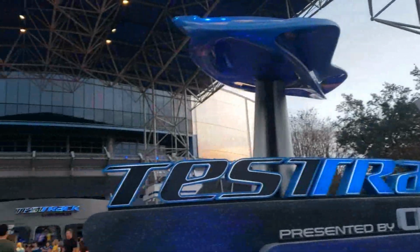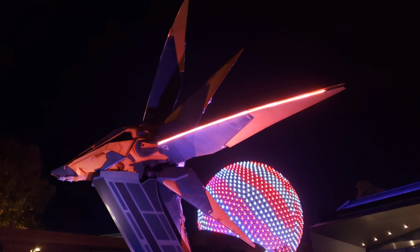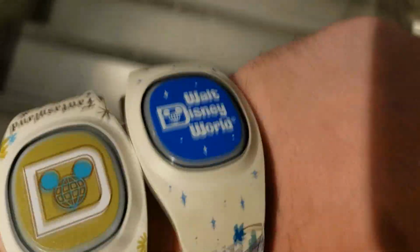Going into World Discovery, Guardians of the Galaxy Cosmic Rewind still has the MagicBand functionality at the end of the ride, which I honestly am not sure helps with the stairs.